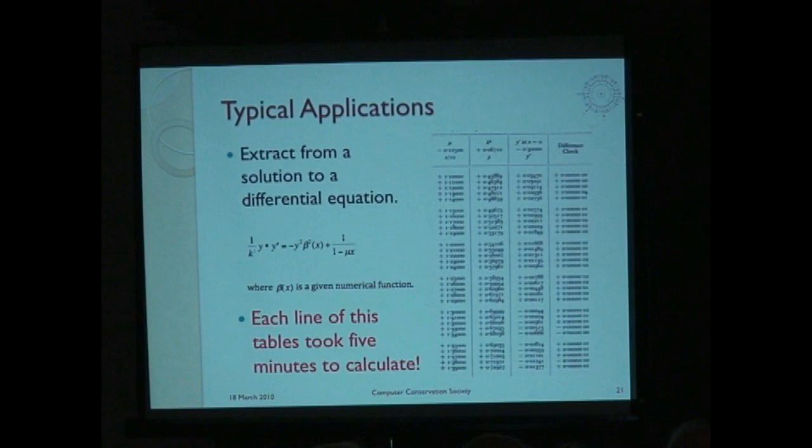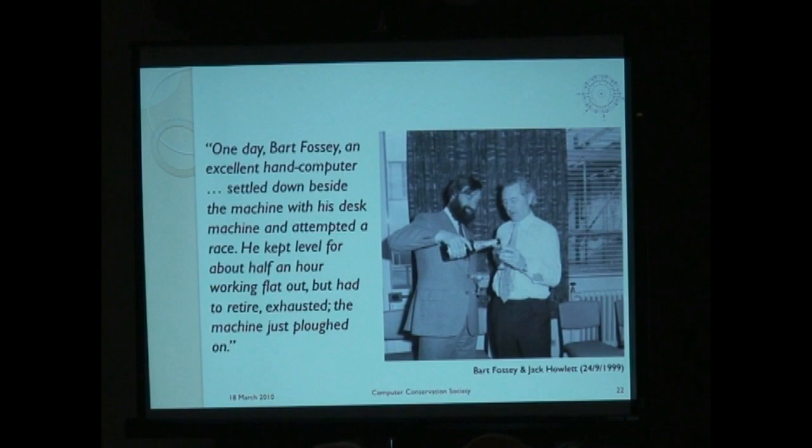There's a nice line here. Again, that's Jack Howlett on the right, and Bart Fossey, who actually led the computers, on the left-hand side. Bart Fossey was very, very good, very, very quick, and actually settled down for a sort of race with the machine. He managed to keep up with it for half an hour, using a mechanical calculator at that point, which gives you an idea of how fast the machine was. But of course, he gave up exhausted after half an hour, and the machine just ploughed on. The machine was designed to take the place of a small team, five or six operators using mechanical calculators.